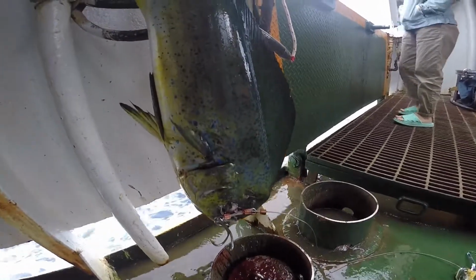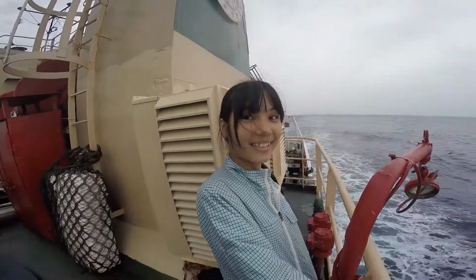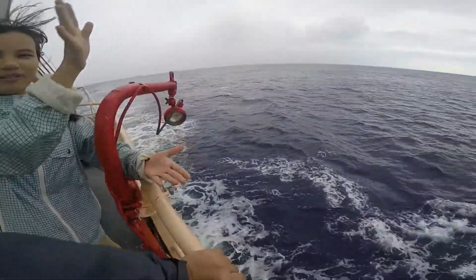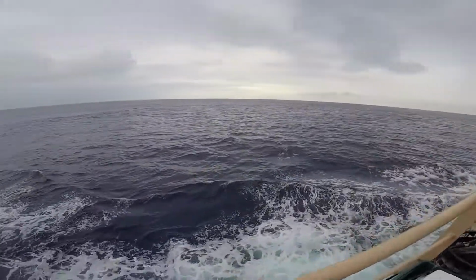We caught a fish on the last day of the cruise. Aren't you afraid? Yeah, a little bit when the ship goes this way. Maybe 30 degrees.